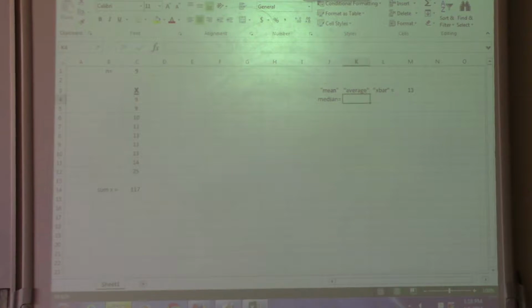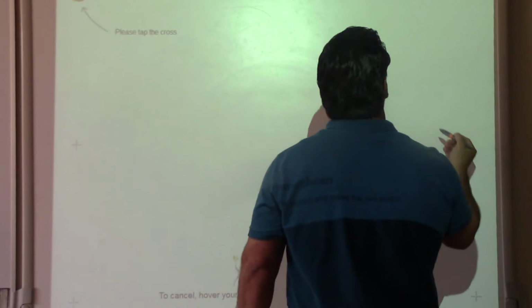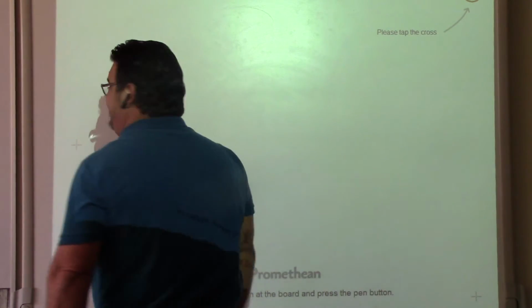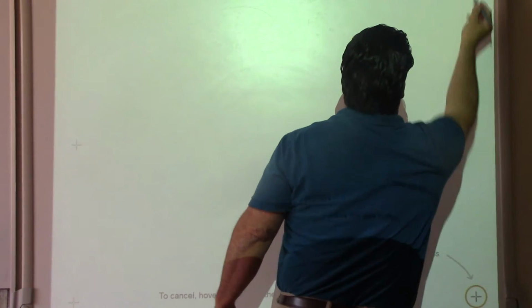Now, I'm going to show you something. Here's a rule that you need to write down when you're calculating the median. You just line them all up and mark them off. That's layman's terms. And if there's 2 in the middle, you add those 2 up and divide by how many there are.